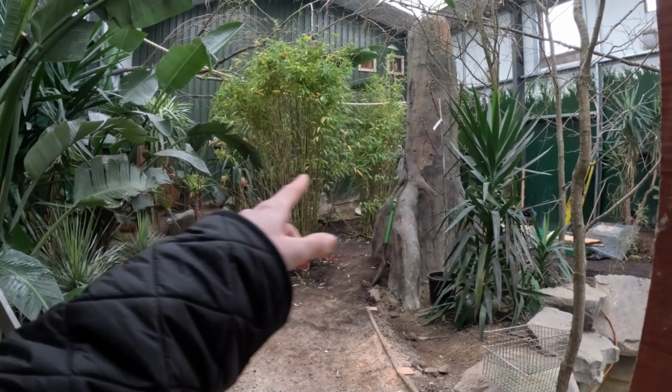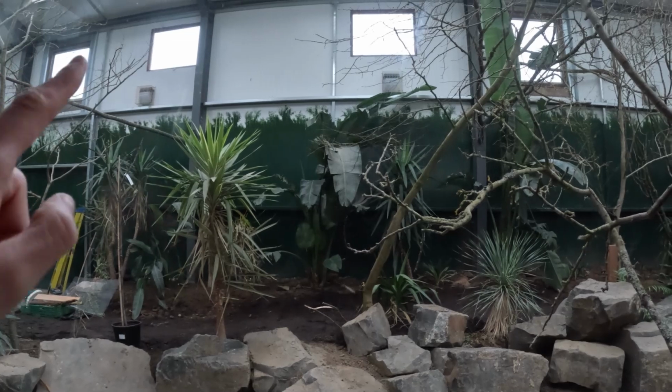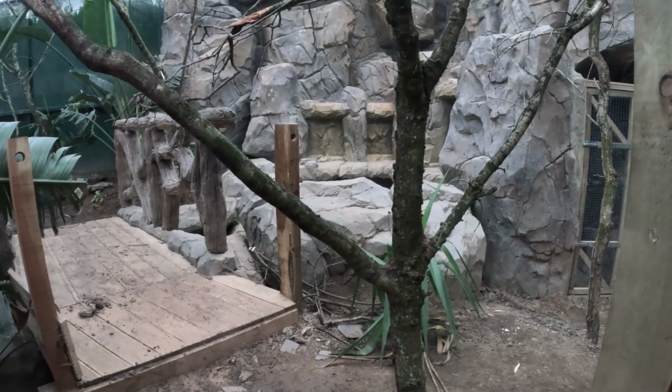These bamboos have been donated. A little bit of rope has started going up across there. We've got some branches coming out of the branch holders now along those posts there. And I think they're just about ready to fill the ponds up and start testing the waterfall again.